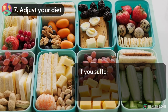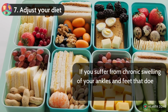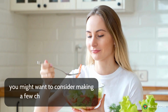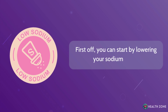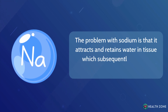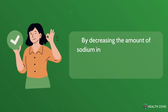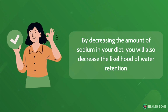Number 7. Adjust your diet. If you suffer from chronic swelling of your ankles and feet that doesn't seem to go away, you might want to consider making a few changes to your diet. First off, you can start by lowering your sodium intake. The problem with sodium is that it attracts and retains water in tissue, which subsequently leads to swelling. By decreasing the amount of sodium in your diet, you will also decrease the likelihood of water retention.